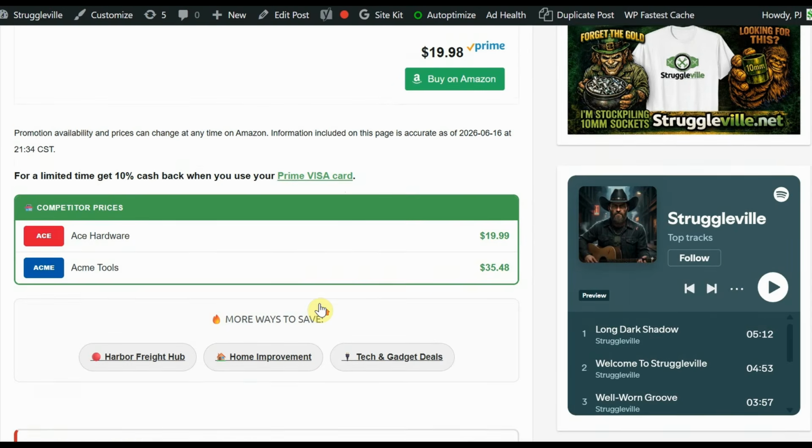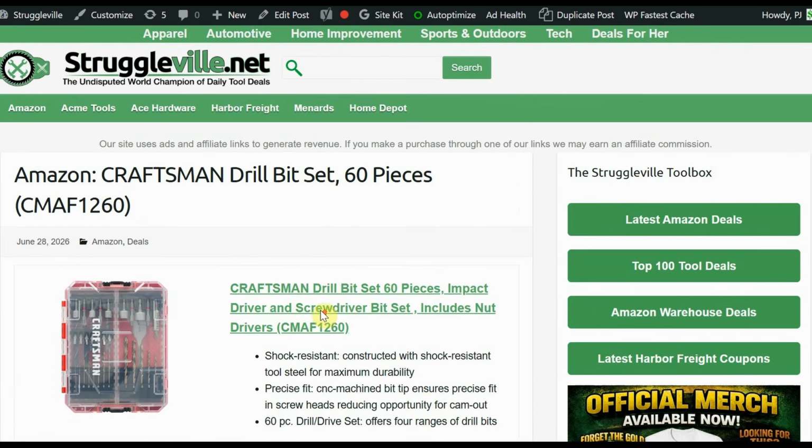Ace Hardware, $19.99. Acme Tools, $35.48.